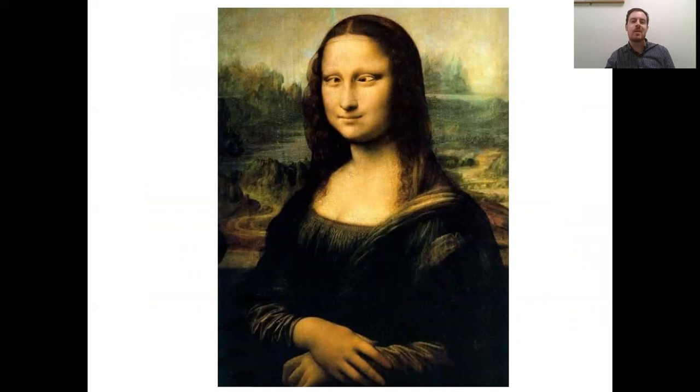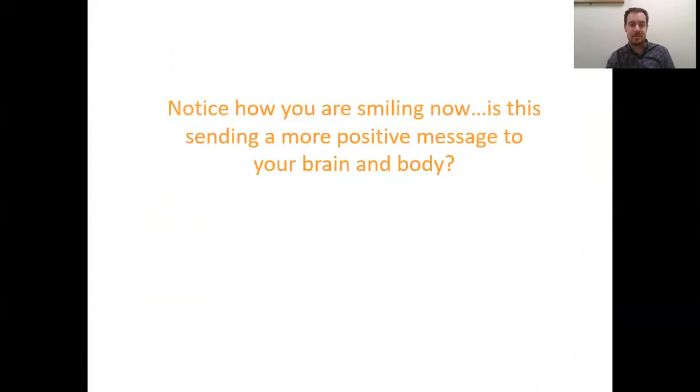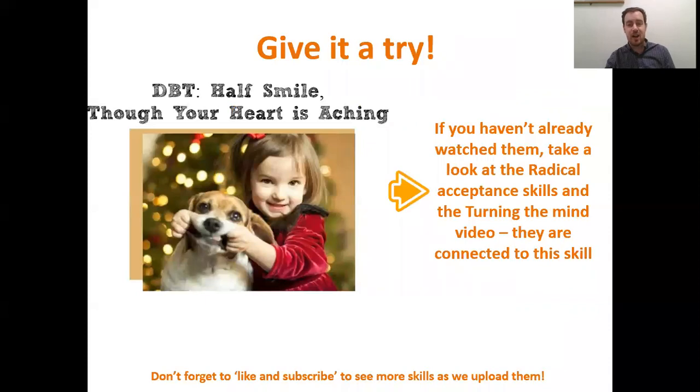However, sometimes when we do these things, we can actually send a nice positive message to the brain, and it can sometimes be that we just need a bit of humour in the moment to get us through. So notice how you're smiling now at those images. Is that already sending a more positive message to your brain and your body? Give it a go. It's a really brief skill, but it's certainly something that I've used, especially when I'm driving in my car and I see people cutting me off or doing the wrong thing, and it's driving me mad.